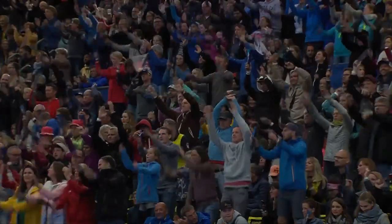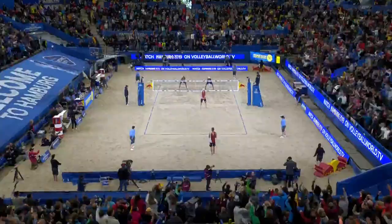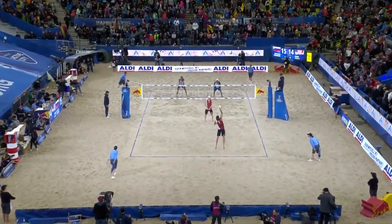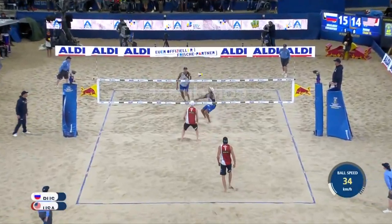German crowd warming up for the second semi-final when the local boys, Wickler and Tolle, will go up against Moll and Sorum. That's the next match.